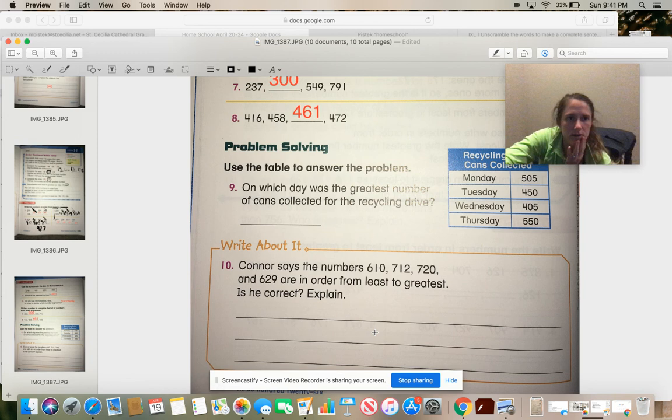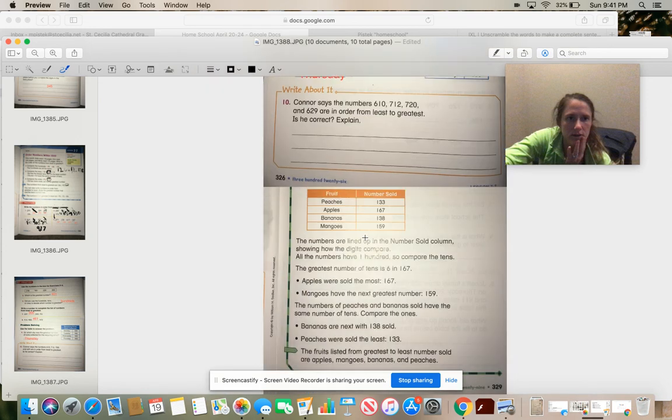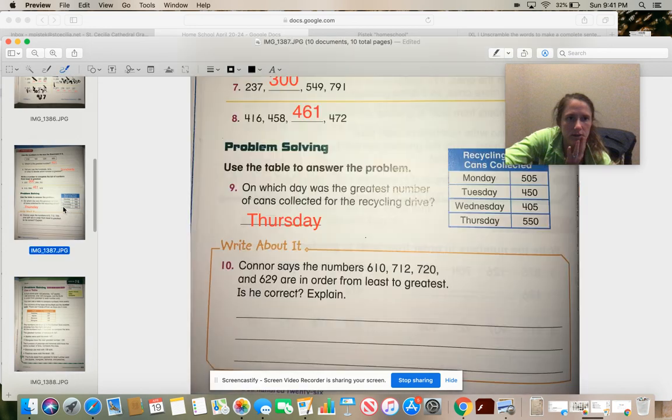On which day was the greatest number of cans collected for the recycling drive? Which one is the biggest? 505 on Monday, 450 on Tuesday, 405 on Wednesday, and 550 on Thursday. Well, the biggest number would be Thursday, 550. So I'm going to write in my text box Thursday. Oops, let me go back to that last page.